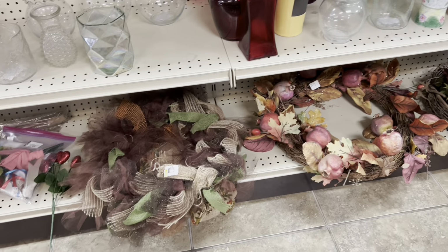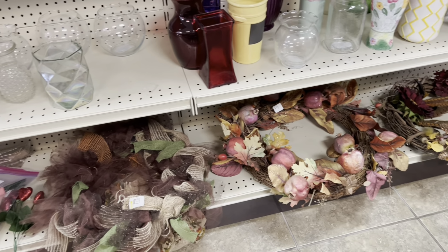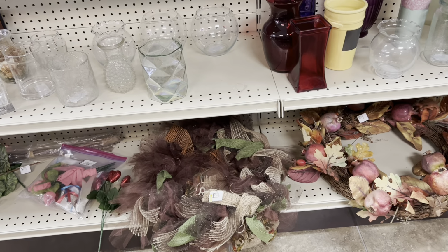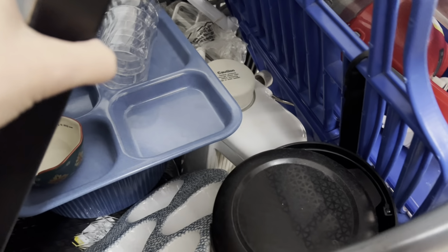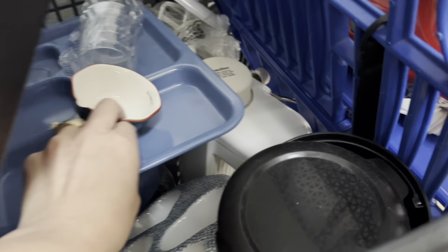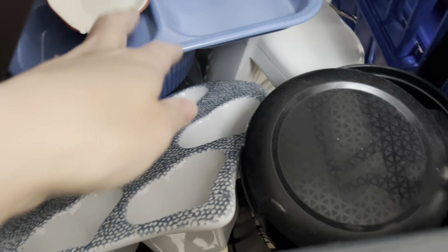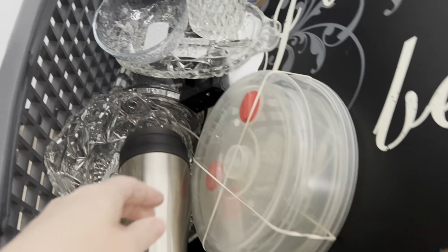All right, now do not forget to check your thrift store if you are in need of a wreath. I always check the thrift store first. You would not believe some of the wreaths that I have in my home that I have purchased at the Goodwill or some other thrift store. So definitely check there first. There wasn't anything here today that got my attention, but I can probably tell you of about 3 or 4 off the top of my head right now that I have hanging in and throughout my house from the thrift store.